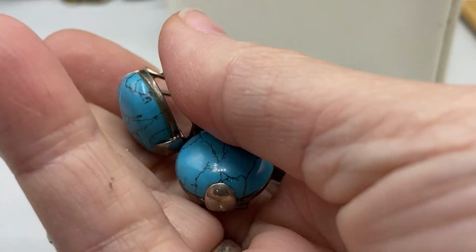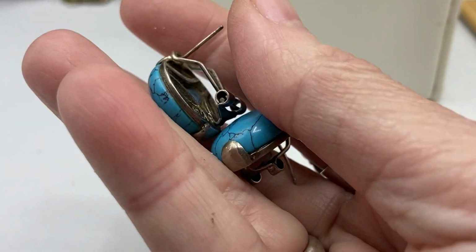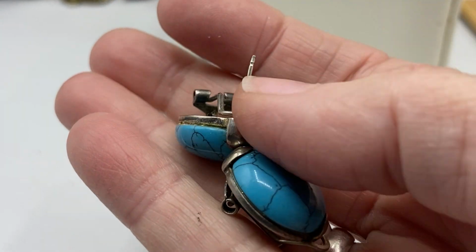Okay. These sterling earrings. I don't know that those are turquoise. They don't look like turquoise to me, but they bothered to put them into sterling silver. Anyways, these are 20. They're cool. I like that. Is it a butterfly? Is that what they call that? I have to write that down because that was unplanned. That was just improv, really. Turquoise, 925. I'm putting turquoise, 20.